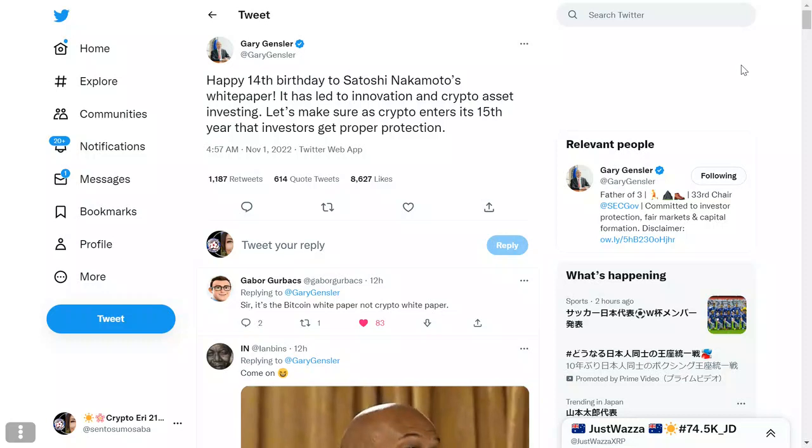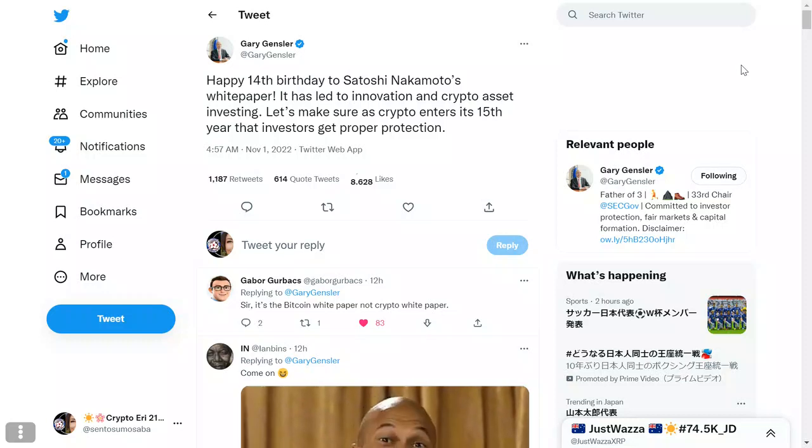This tweet from Gensler, as he writes, let's make sure as crypto enters its 15th year that investors get proper protection, was not only a joke, I think he was trolling us.